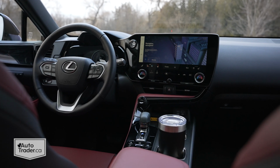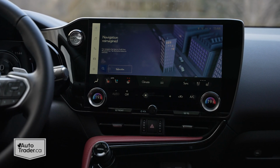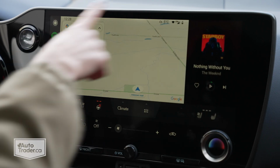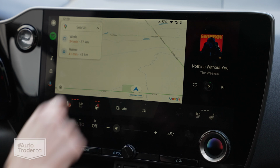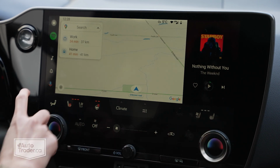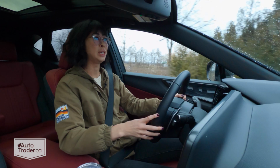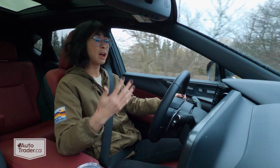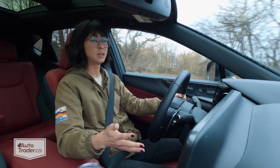So we have this massive touchscreen, and not only is it huge and very pretty looking, the Android Auto really makes great use of all of that real estate. There's a band of climate controls on the bottom, and the buttons are really big, so they're easy to use while you're driving. In general, it's just fast, the graphics are nice, everything's really responsive, and I love to use it.